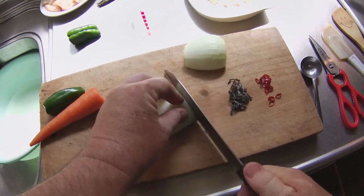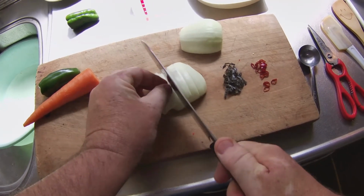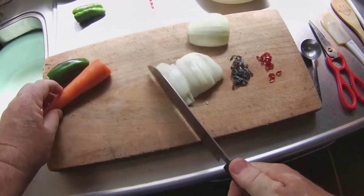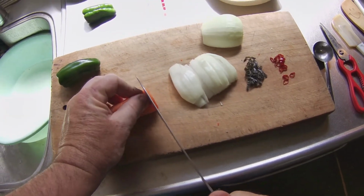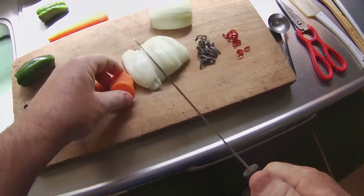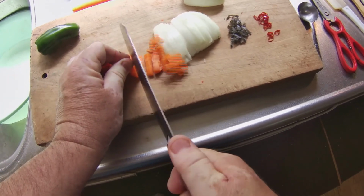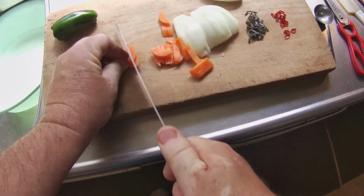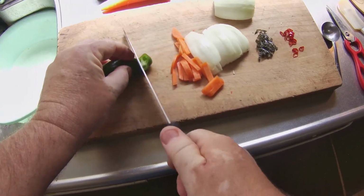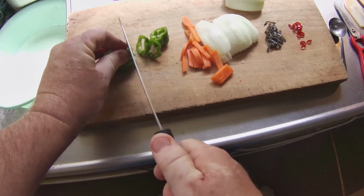The onion slices don't need to be very thin because they'll soften up when they're boiled. Now I'll cut up some of the carrot. And finally, I'll cut some of the green peppers. Normally, Japanese people prefer dishes in which the pepper seeds are completely removed.